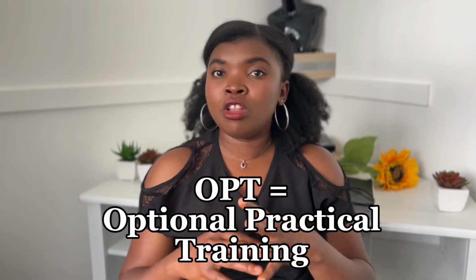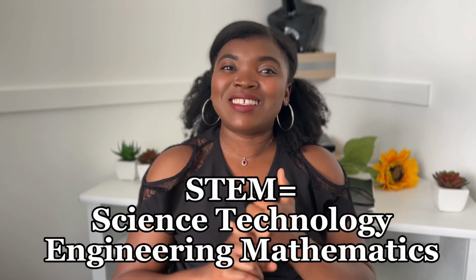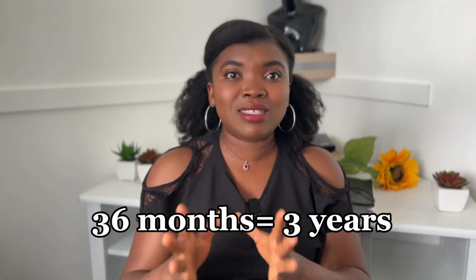However, if you have an F1 student visa, you are allowed to apply for OPT, which is optional practical training. You can submit this application before or after you have graduated. And this gives you an opportunity to stay and work in the US for 12 months. If you are in an area which is STEM related, which is science, technology, engineering, and mathematics, you can apply for a 24 months extension. So in addition to your OPT period, you can have an extra 24 months, which makes a total of 36 months to extend your stay in the US after you have completed your studies. So this is how the US works.